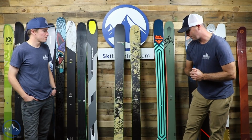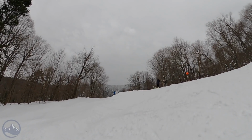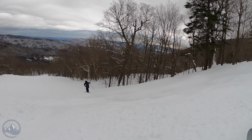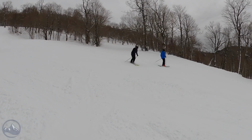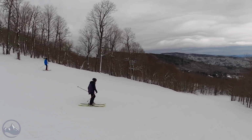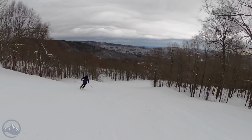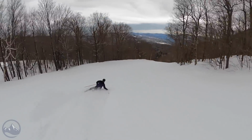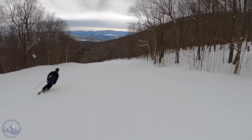Yeah. And so also the carbon matrix in here as well. So again, dealing with that cross-hatching of carbon materials, and they're able to adjust the torsional stiffness that way. So, definitely stiffer and more responsive than the normal Sender, and available only in lengths 180 and above. It's like 180, 187, and then they've got a big 192 or 194. Yeah, it's pretty cool.